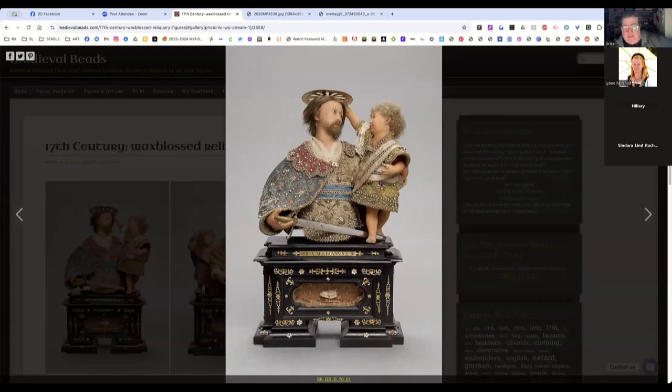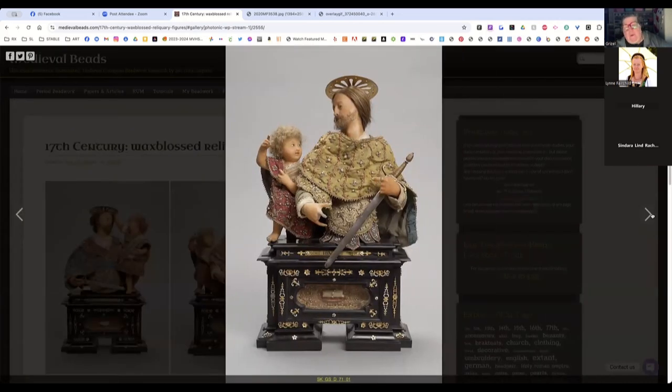Huh. And I put that in because it's got beads on it. It's not really. I try to be fairly liberal with what I'm including. If it's got beads on it, I try to include it, even if it may not be what my primary focus is, because I'm sure it's helpful to somebody.